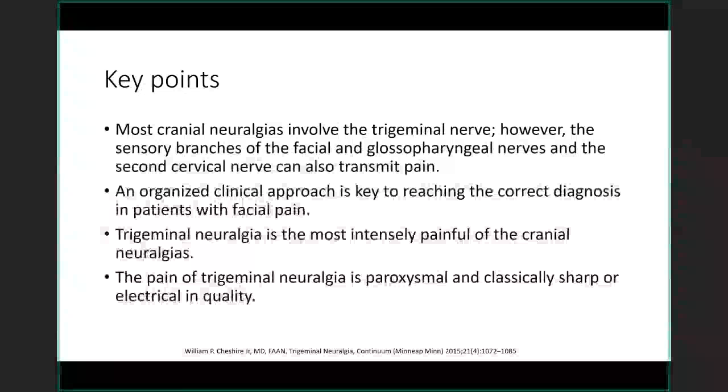So, some of the key points: most cranial neuralgias involve the trigeminal nerve. However, sensory branches of the facial and glossopharyngeal nerves and the second cervical nerve can also transmit pain, so we'll touch on those briefly. An organized clinical approach is key to reaching a correct diagnosis in patients with facial pain. And trigeminal neuralgia, again, is the most intensely painful of the cranial neuralgias. And the pain of trigeminal neuralgia is paroxysmal, classically sharp or electrical in quality.